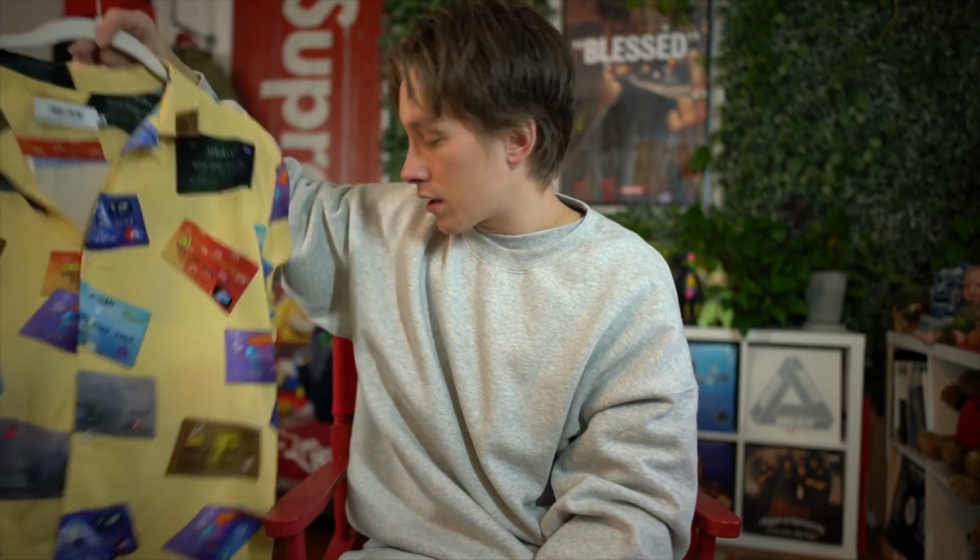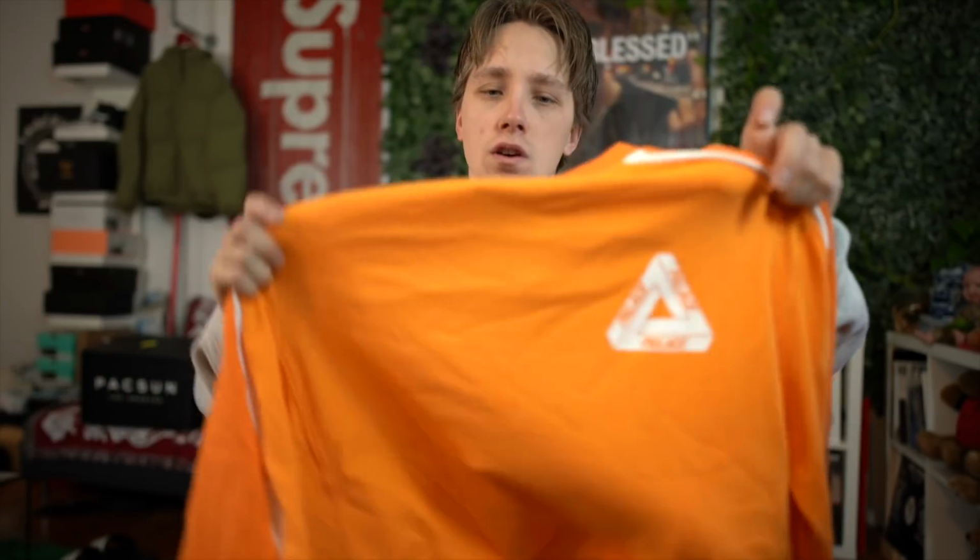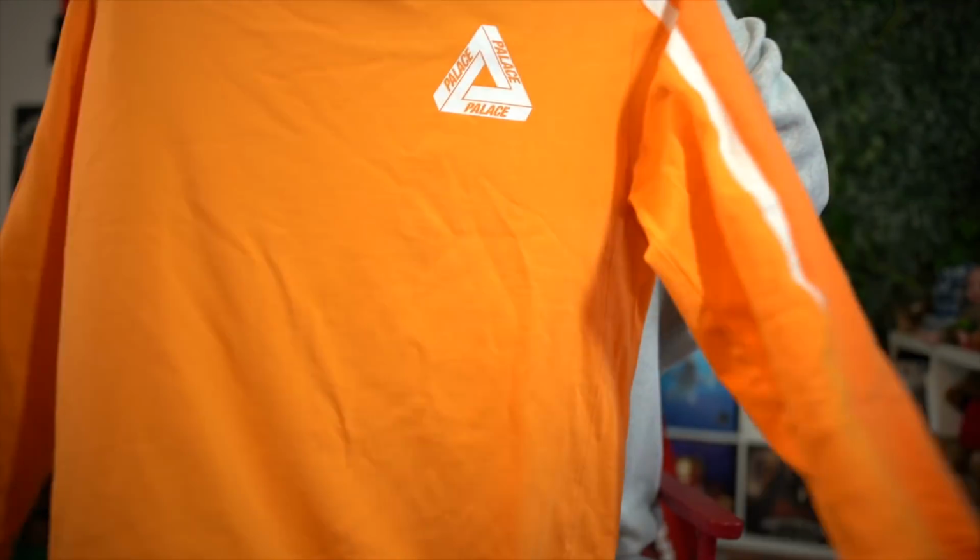Like, there's all these different cool logo flips, and I love that about Palace. I love how Palace does a lot of different flips on their own logo, and they implement their brand very well into pieces. This piece is a little bit more basic. This is the Inverso or Inverto crew or something like that. It's basically just a French Terry crew neck.